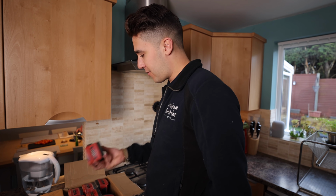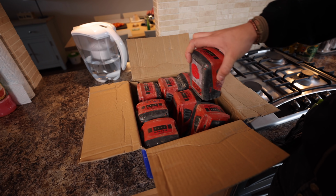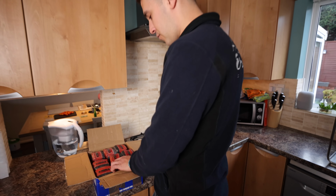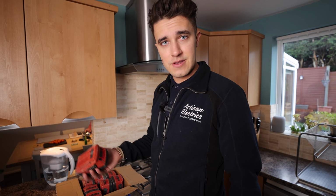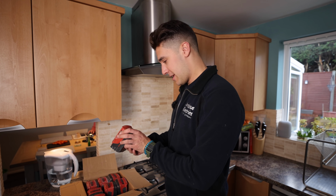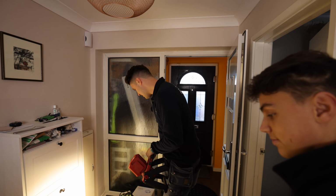Right, so I've managed to get hold of more batteries than probably is in the whole of Jordan's little transporter. This will probably triple the life of them, all of this, and they've all arrived fully charged as well, which is probably against regulations for transporting batteries, but not a problem. Right, let's see if they actually work. Perfect. That works great. Cool.